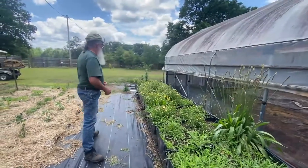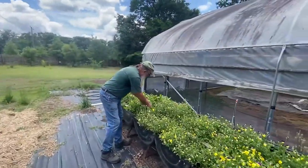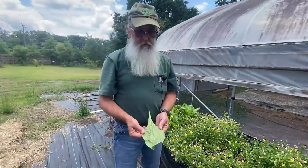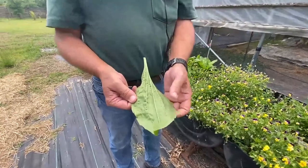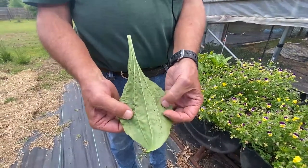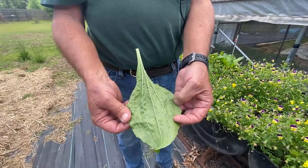And this is another type of plantain. It's still plantain. It's just a different variety, and you can still see the same vein pattern, just like we did before. It's got those high ridges on the veins there, and it'll have five or maybe even seven sometimes.